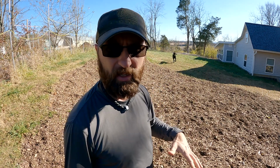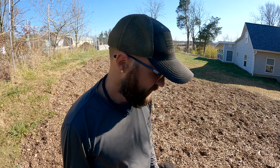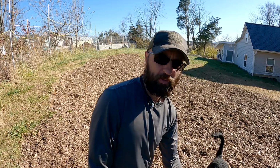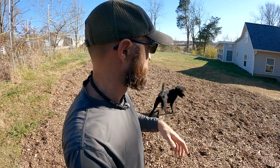So this is all flattened out. I am so grateful to have this done. Hopefully after this starts to decay down a little bit, I'll be able to seed it. Maybe find a little bit more dirt to mix in with the mulch and regain this part of my yard.